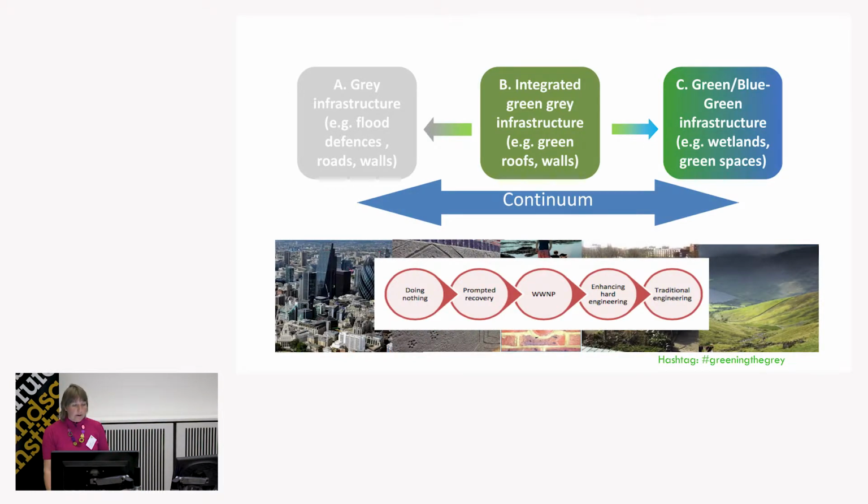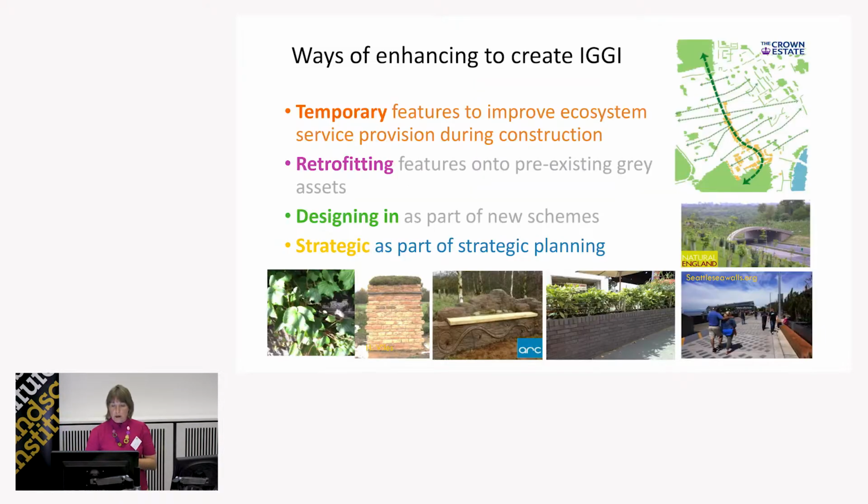So where does it sit along a continuum? It sits between conventional grey and more conventional green infrastructure through to natural systems. In a flood risk context in England and Wales, they talk about working with natural processes as a design intervention, and we could think about enhancing hard engineering as being a step along the way towards that.